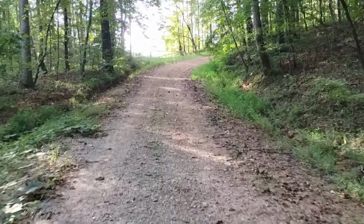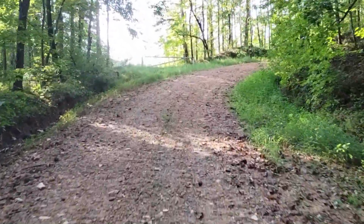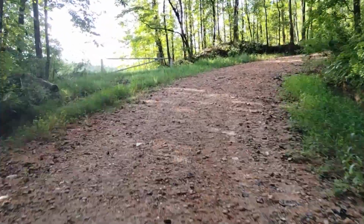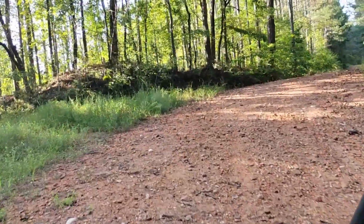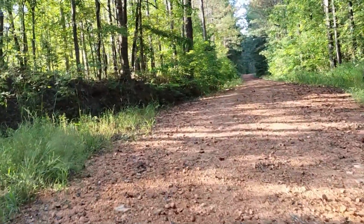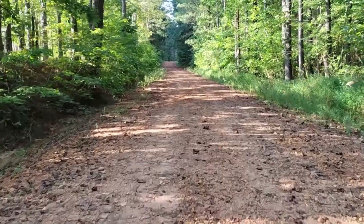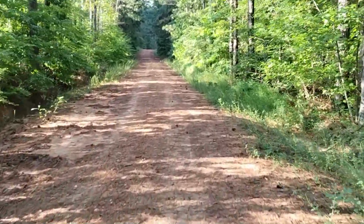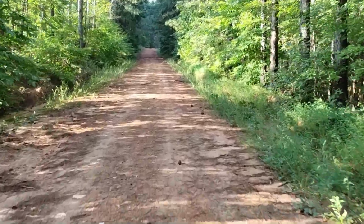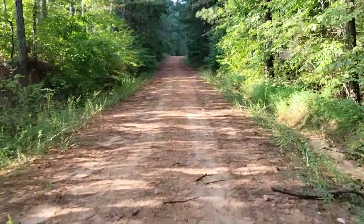Been hunting for an intake gasket for this 318 Dodge. Let's see if we can find one. We had to look in the woods to find the intake gasket because the parts house don't know how to order nothing.